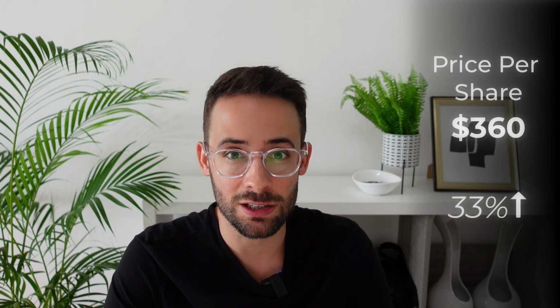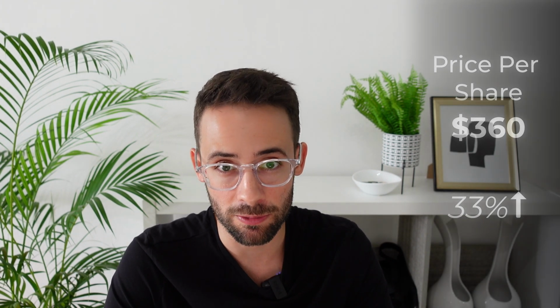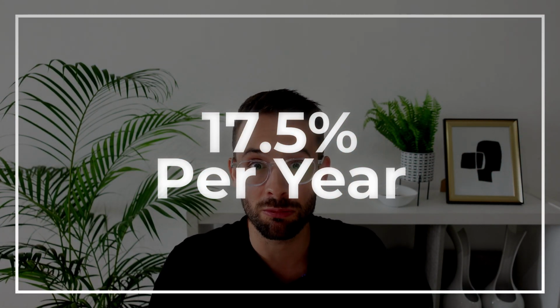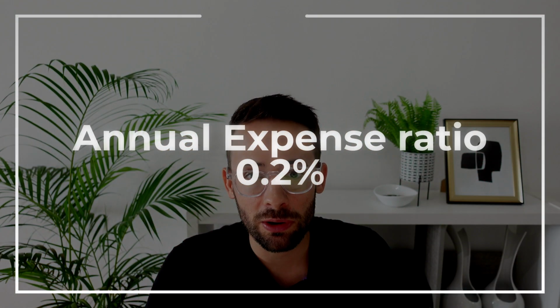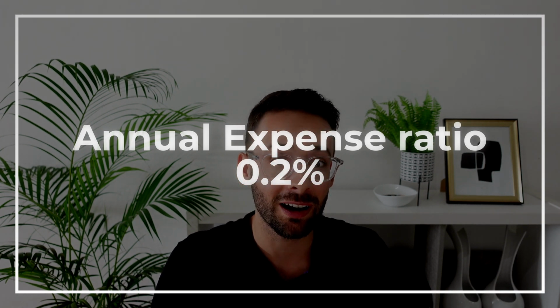The price per share of this ETF is around $360 today, which is up over 33% over the past 1 year. But over the last 10 years, it has returned an average of 17.5% per year. Of course, there is some volatility in that, and that includes some years where it's up 30%, but also years where it's down 30%, like last year, 2022. The annual expense ratio for this ETF is 0.2%, so 0.16% higher than VUG, but the results are significantly better than the difference you pay in expenses.